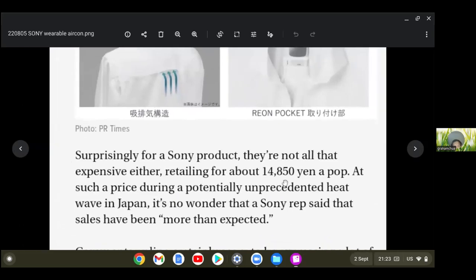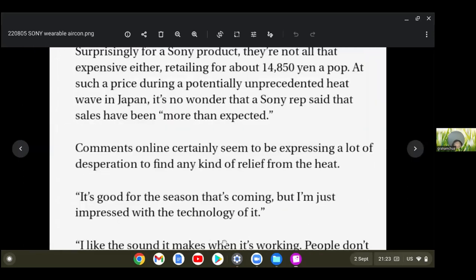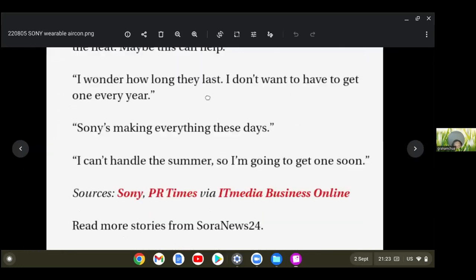So it's 14,000 yen selling. Now it's about 70 yen, 100 yen is $1, let's say. So it's $148. Will you be buying it? It's not so energy efficient.